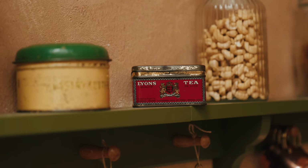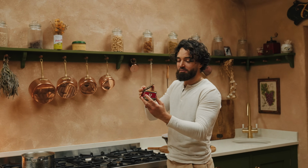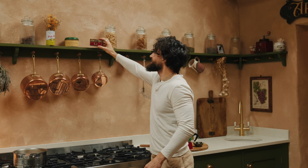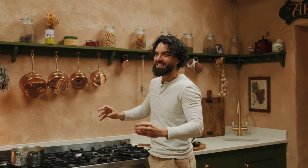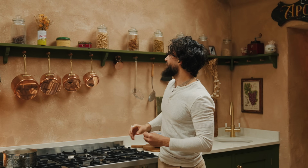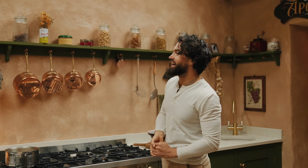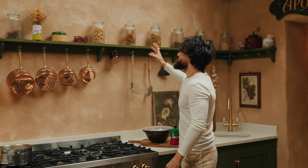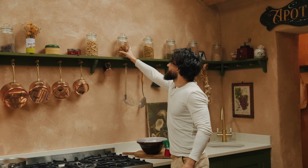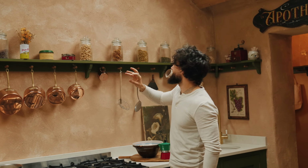But this little tin I picked up at a market years ago, I can't even remember how long ago, but it's just been sitting around waiting to be put on a shelf like this and be celebrated. I don't know what year that came from, but it just makes me happy. And the jars, I've always dreamt of having jars like this filled with my ingredients. Oh, it sounds nice with the rain coming down now.